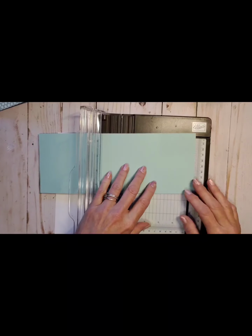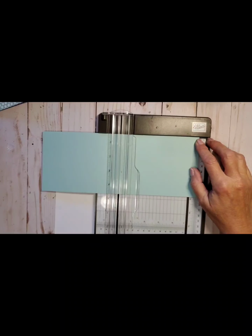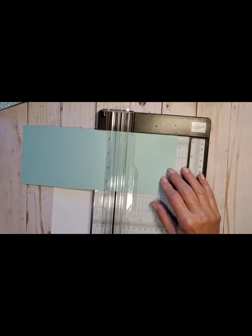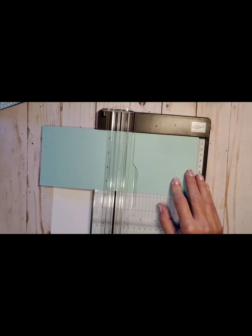So I'm going to go right to my 5.5 inch mark right here and do my first score. And then I'm going to, actually I should have done it the other way. Let me go back. I'm going to go to 4 and do my first score. And then I'm just going to slide it up to 5.5 and do my second score.